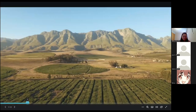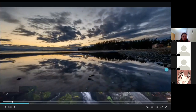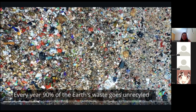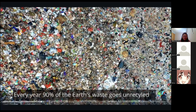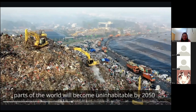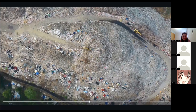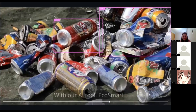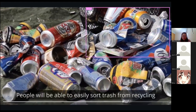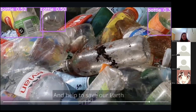Our Earth's beauty is simply breathtaking. But now, every year 90% of the Earth's waste goes unrecycled. If we continue neglecting our environment, parts of the world will be uninhabitable by 2050. However, there is hope. With our AI tool, EcoSmart, people will be able to easily sort trash from recycling. With EcoSmart, we hope to begin combating these problems and helping save our Earth.